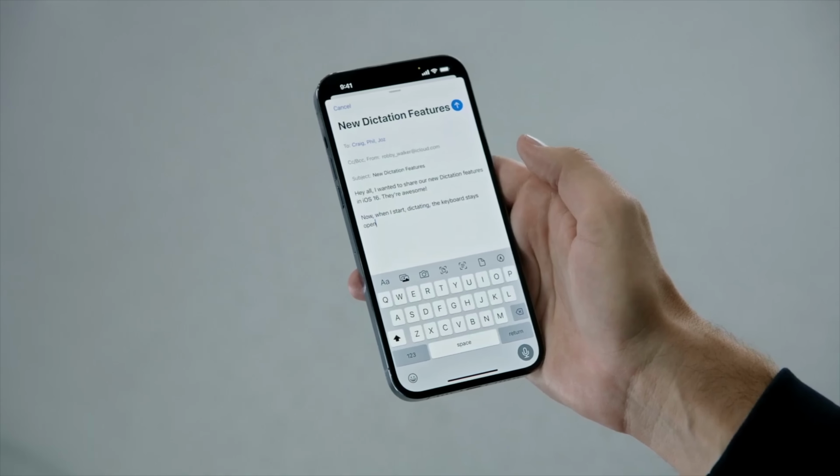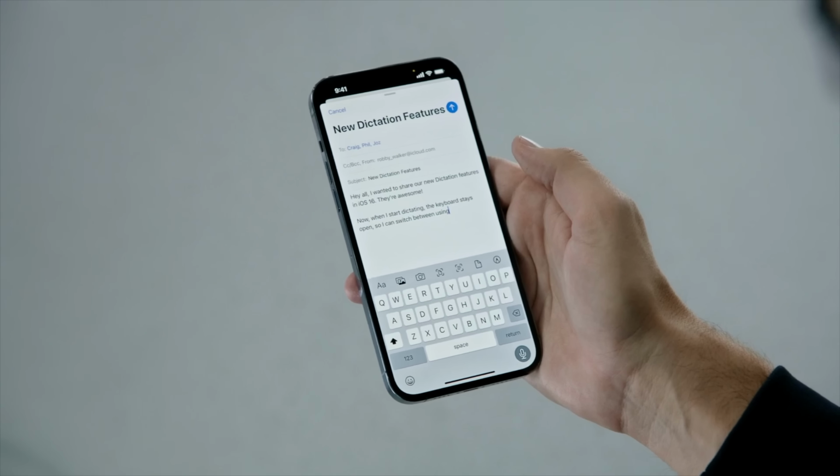Dictation has been completely overhauled, which I use a lot. I'm actually kind of a slow finger typer, so I'm always happy to just talk into my phone. And now they've encouraged that a lot more. Apple's facilitating it so you don't have to feel like you're jumping into a whole other interface. You can still access the keyboard.